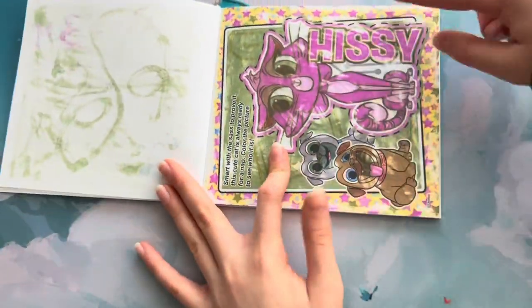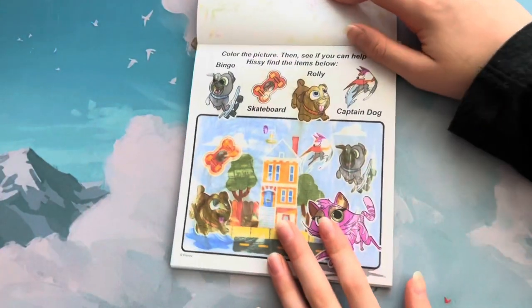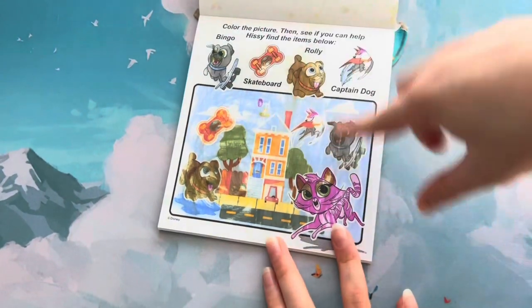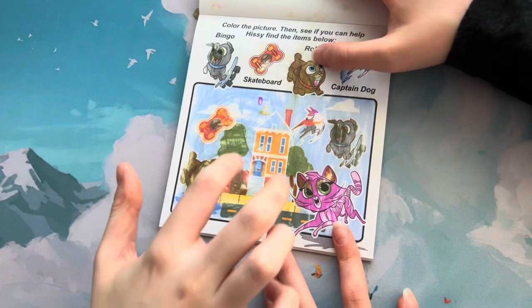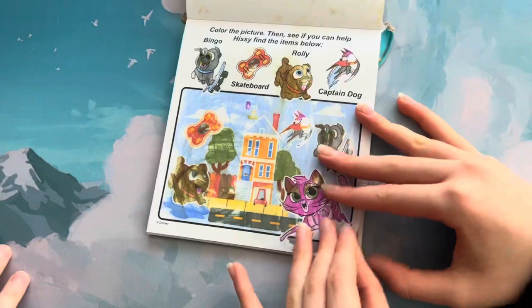Hissy, can you say Hissy? Hissy! Sydney, can you find Bingo? Where's Bingo? Where's the skateboard? Good park. Rolly. Captain Dog. Wake up! Very good!